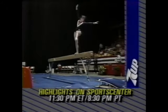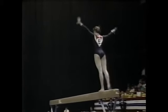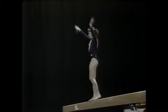Lisa has a real wealth of national and international experience. She's been on the senior national team for 3 years, and her competitor, Elisabeth Crandall, is still yet a junior, but she's been on the junior national team for 2 years. So in a way, it's kind of the seniors versus the juniors here.